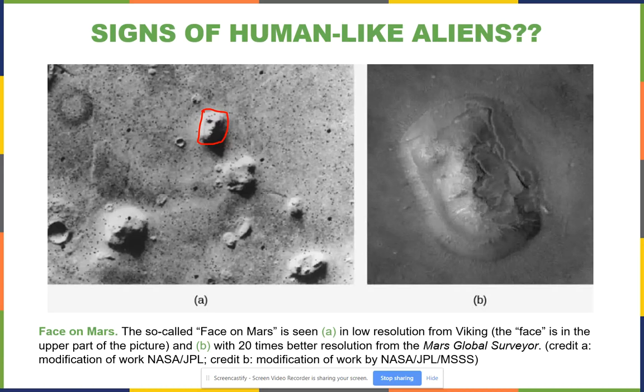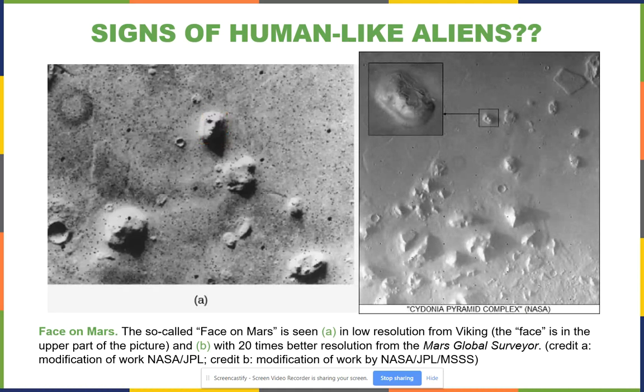And so the scientists have concluded that the picture on the left that I put the red box around is just a coincidence of lighting and a natural feature. Kind of like when you look at the clouds and you see, oh, that looks like an angel. It's a coincidence. That's the scientific conclusion. Now, hopefully I have the other picture. Yes, there's the other picture.